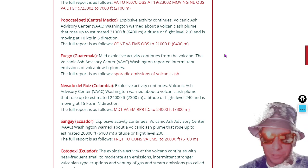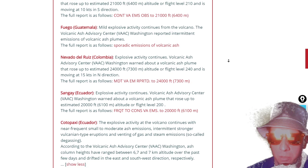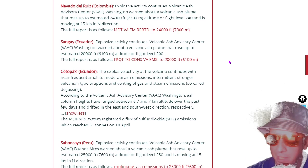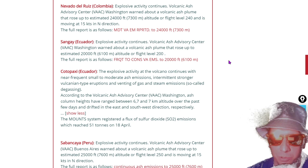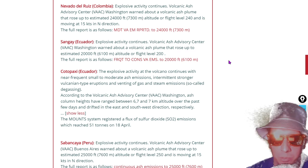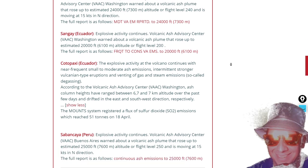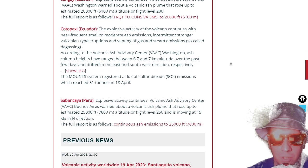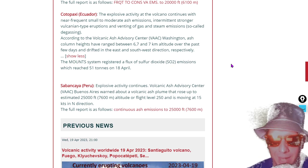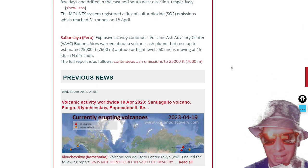Popocatépetl is on my bucket list. Also Fuego, mildly exploding, sporadic emissions of volcanic ash over Guatemala from Fuego. Nevado del Ruiz in Colombia producing a 24,000-foot plume of volcanic ash. As it explodes, it's a flight level 240, flight level 200 over Ecuador from Sangay, flight level, who knows, over Cotopaxi, also in Ecuador. The column heights between 6.7 and 7 kilometers of altitude there. Also, a flux of SO2 sulfur dioxide emissions, which reached 51 tons on April 18th. Also, Sabancaya exploding in Peru, producing a 25,000-foot plume of volcanic ash.